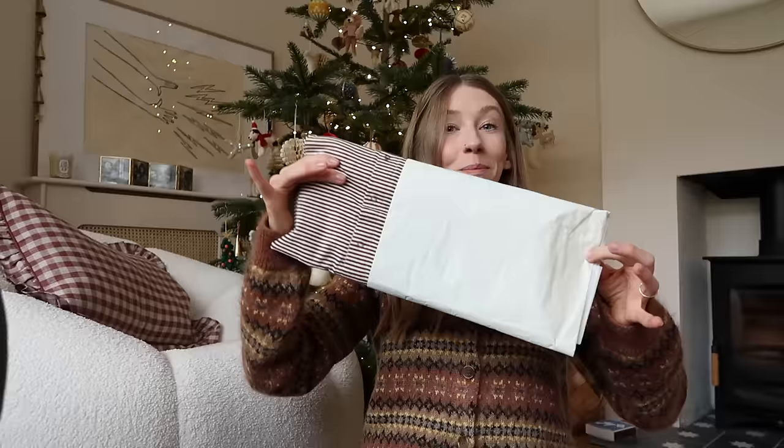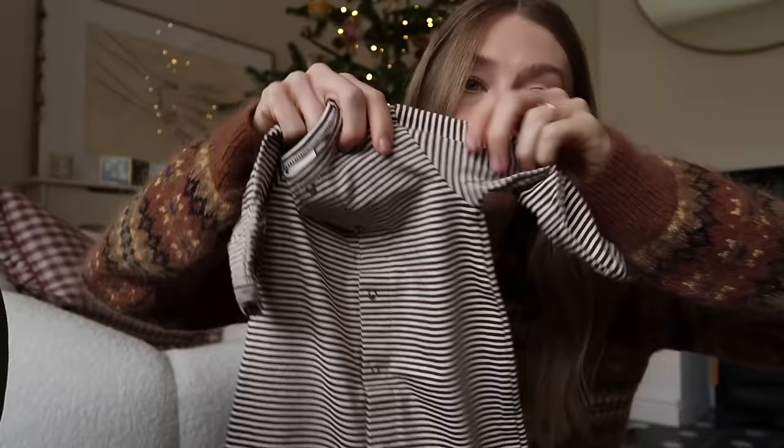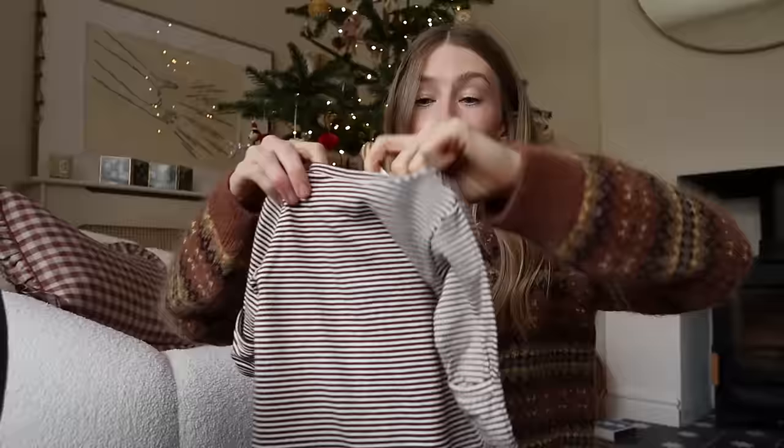And they're not going to find out the sex of the baby until they're born, so I wanted to find something really gender neutral, even though technically everything's gender neutral because you can wear what you want. Decided to get this chocolate brown and cream stripe sleep suit. Oh, it's got the little cuffs as well, the little mittens. It's age 0 to 3 months. I can't believe how tiny it is.